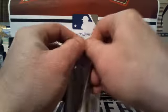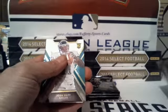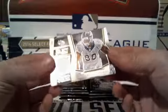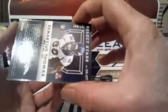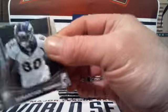All right, box number 2. Good luck, everybody. First hit, box 2, goes to the Broncos. Select Stars, Demaryius Thomas. What's up, 12? How you doing, man? 144 of 199. Crazy to see you on a Wednesday.